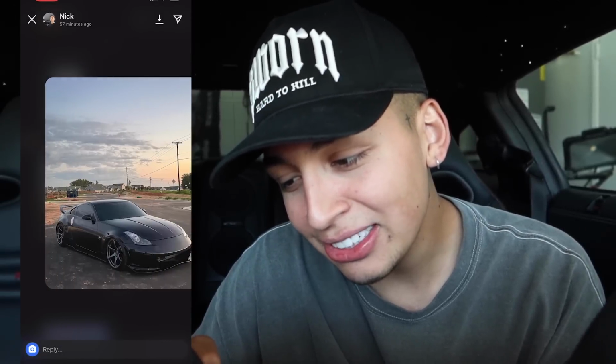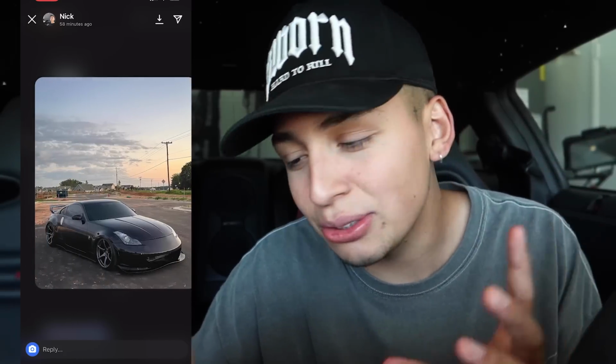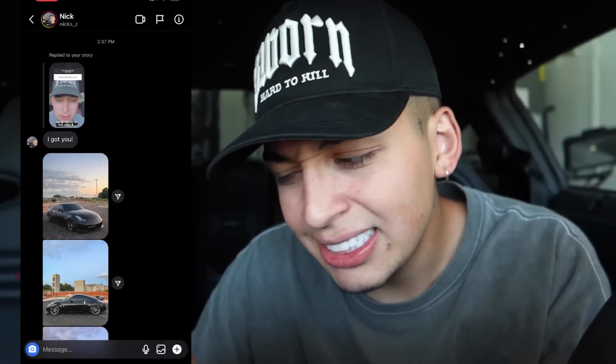I love the little shift boot. I actually have the same looking one, I think. Is it on bags? It has to be on bags, right? There's no way you're driving that low. The only thing I don't like, I'm gonna be completely honest, is the clear taillights. Not that I don't like them, they look sick, but I prefer the red taillights. I love red taillights on cars so much. I don't know why. I just love red accents, but it still looks hard.